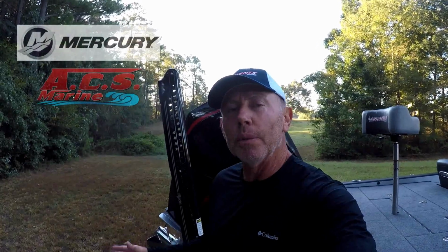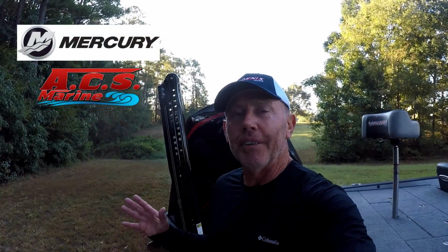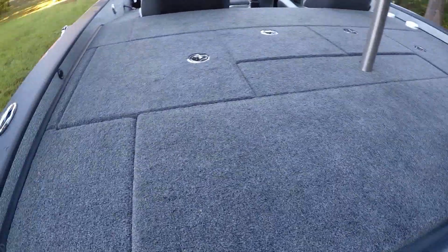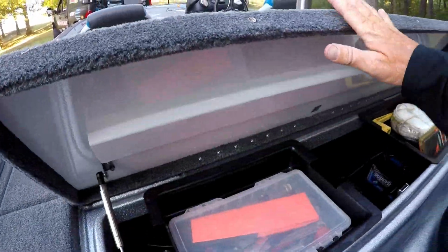Of course, back here on the back of my Phoenix Elite, I've got a Mercury 4-stroke 250 installed. I wouldn't be without this motor. It's been a fantastic motor. This is the second one I've ran. I've not had any trouble or any issues out of these motors. I really recommend them. Back here in the back, a battery compartment, easy to open.